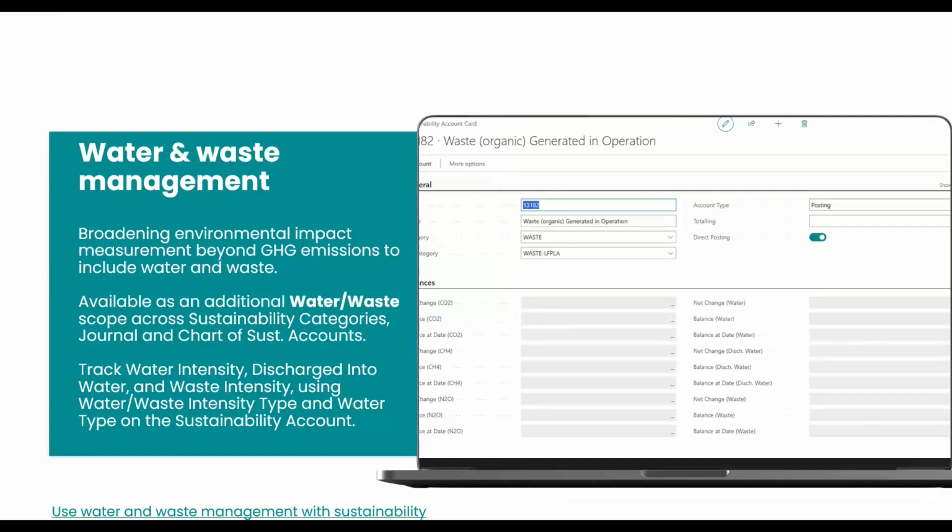Another new area that's been added, very new, just been released, is water and waste management. So far, every time we've talked about recording anything, it's always been about the greenhouse gases, and now literally the scope of the solution is being increased to include water and waste management. So this would be the water and waste management as captured during your activities. It can be different types of whether you're consuming water or contaminating water, disposing of contaminated water, and likewise different water types, which would be surface water, sea water, groundwater. And the setups and the concept is broadly similar.